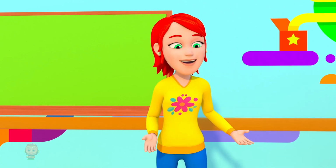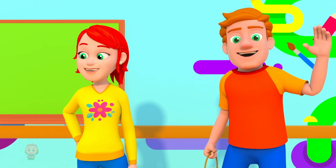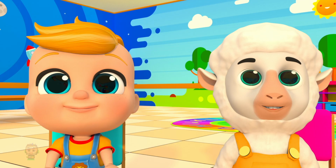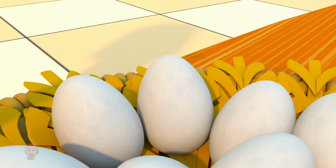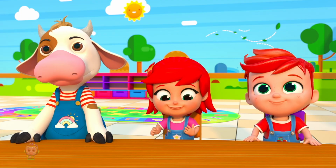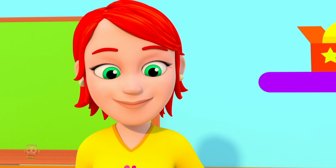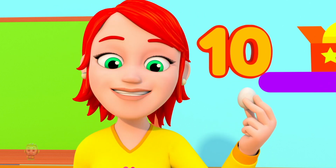Today we're going to play a game! The game of counting numbers! 1, 2, 3, 4, 5, 6, 7, 8, 9, and 10.